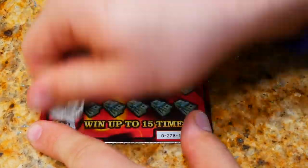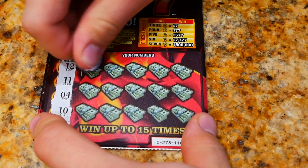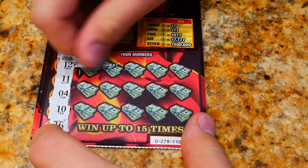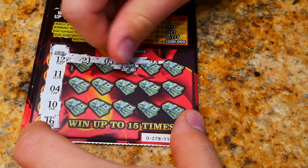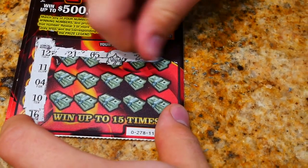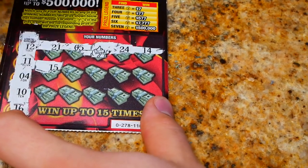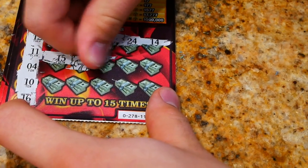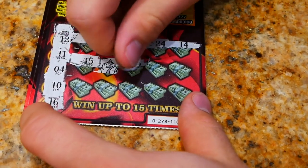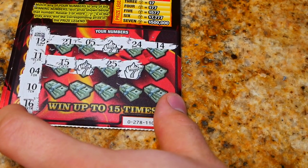12, 11, 4, 10, and 16. All right, here we go. 21, 5, there's our 7. Need two more of those. 24, a 14, a 15. There's another 7. You need one more of those. 25. There we go. We got $7 so far. All right, good. So we got 7, so that's three sevens.